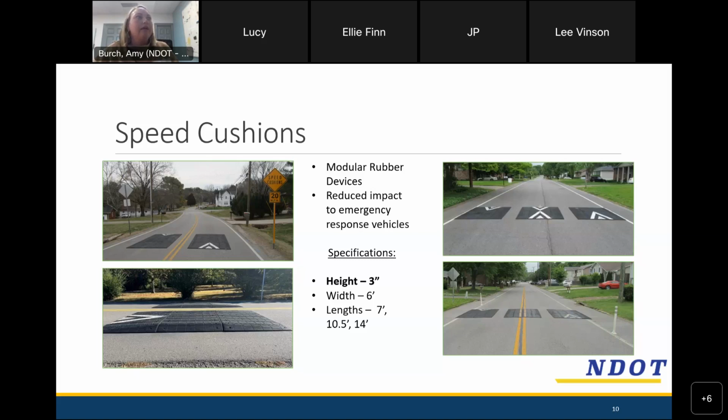This one is a device that's 10.5 feet long. So you can see how they're in this modular form, so we can make them shorter or longer. 10.5 feet is what we use most often now. And then there are some circumstances where we may have bike lanes adjacent to or on the street that we're trying to protect. So sometimes we'll use these flexible delineators to keep drivers from trying to go around them. So a multitude of ways that we can implement these just based on different characteristics of the street. But they're very effective.